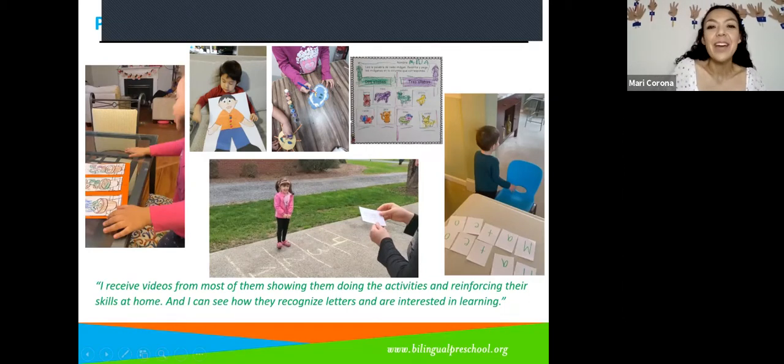Okay, and then we have some pictures. One picture is of our friend Theo. He did a self-portrait. And we also have another two friends who are working in their favorite weather. We also have the activity that we did in class about syllables.